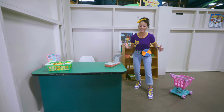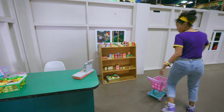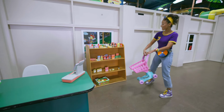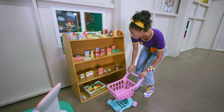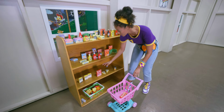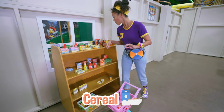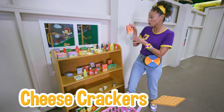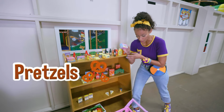We could imagine that we're at a grocery store. Yeah! Have you ever been to a grocery store before to pick out some yummy food? Let's see. Ooh, waffles, that's yummy for breakfast. There's lots of breakfast food here. Cereal. Ooh, cheese crackers. And mini pretzels.